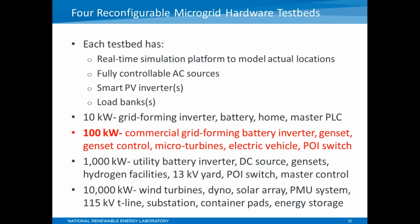Each test bed has smart PV inverters. Smart means they can communicate and also have advanced grid support functions such as volt, var, and frequency watt type of controls, as well as curtailment, and of course load banks to absorb the power.